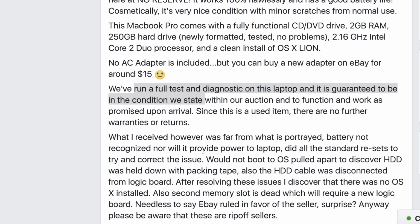The battery was not recognized, it didn't power the laptop, the standard resets didn't correct the issue, it wouldn't boot into the OS, and she discovered that the HDD was held down with packing tape, was not connected to the board, had no OS installed, and had a dead RAM slot. So obviously that's just a blatantly misleading and incorrect description, and this unfortunate person was unlucky enough to have eBay side with the seller, because these sellers are top rated plus. They have thousands and thousands of transactions. They have the credibility that eBay will side with them.